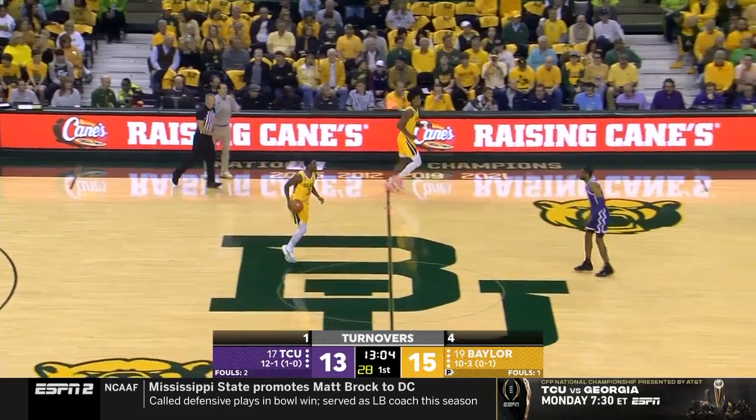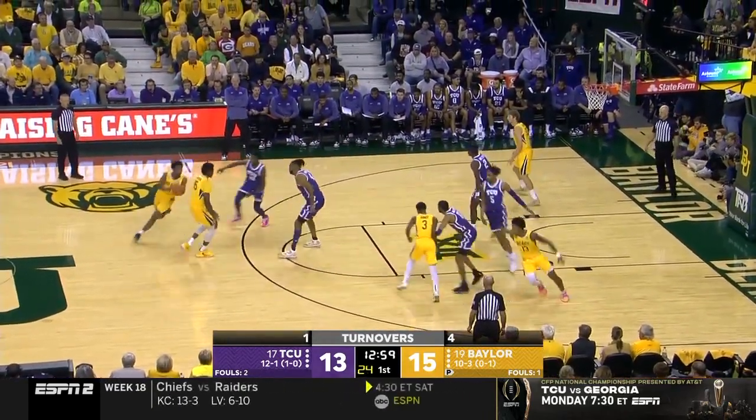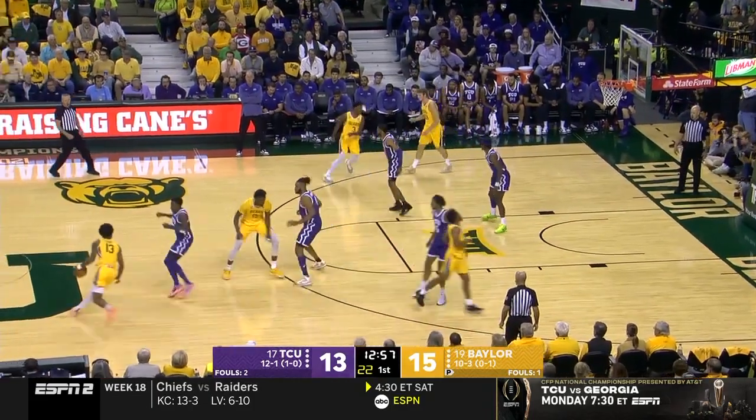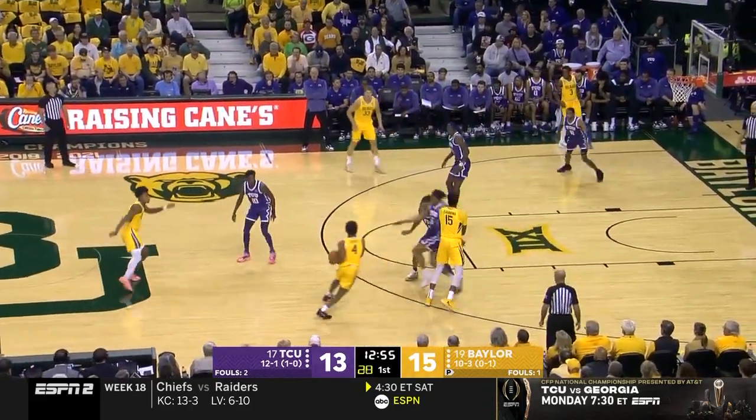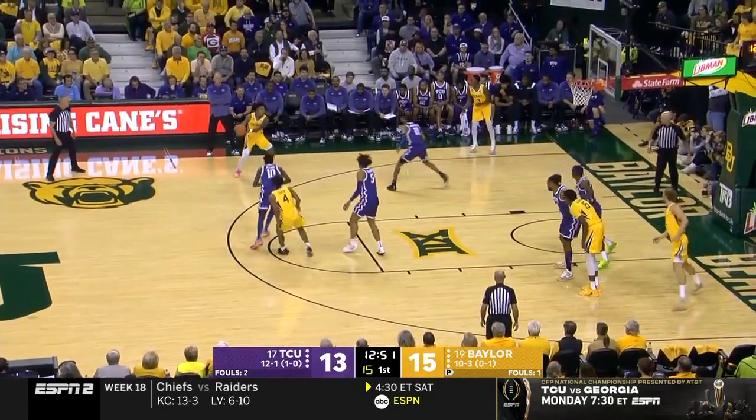Watching Baylor's big guys over the years, I think he's as advanced as any of the great big men that have played in this program. Yeah, they're really high on him. Had a double-double a couple games ago. Ojonwuna, I gotta keep saying it.